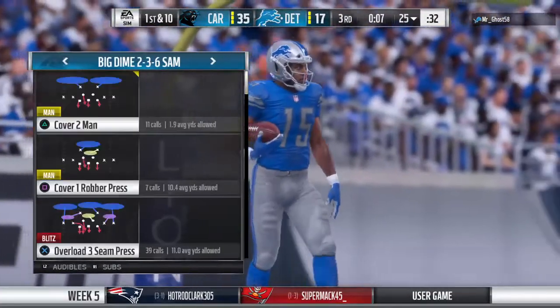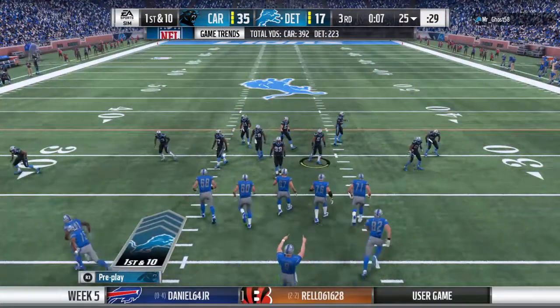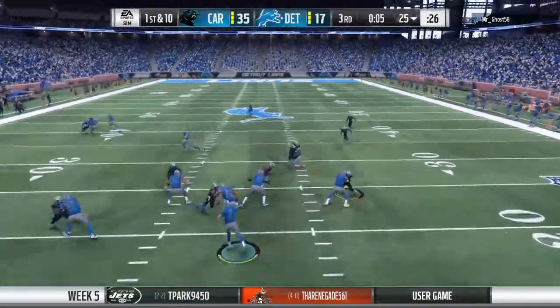I guess they have to feel a little gratified to at least get on the board last time, but still work to do. No doubt about it. I wonder now if they're going to try to increase the urgency a little bit, maybe pump up the pace, maybe go 2 minute. Who knows? Let's see what they decide to do.